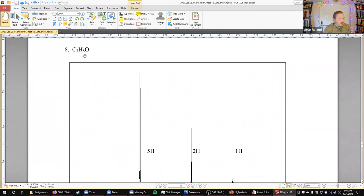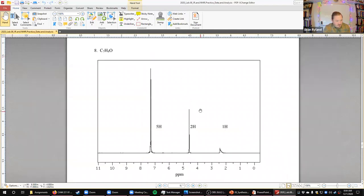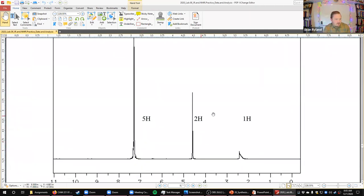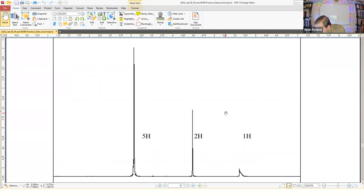So for starters, we've got our formula C7H8O. And right off the bat, with the formula and the fact that we have 5 hydrogens right around 7 on the NMR, that's a dead giveaway that we've got a benzene ring right there. And the fact that there's 5 hydrogens on that benzene ring means it's only got one thing attached to it. So at the very least, we know we're going to have something that's going to look like that.